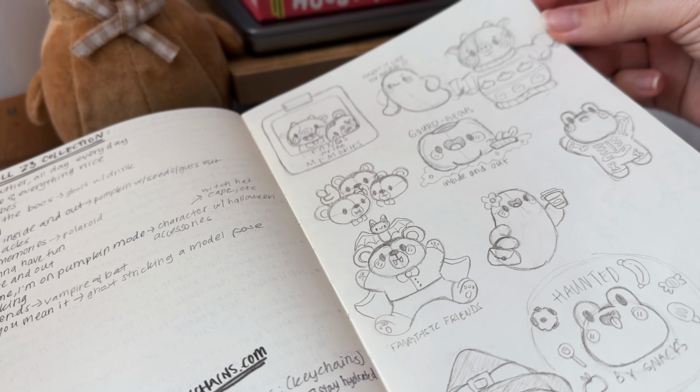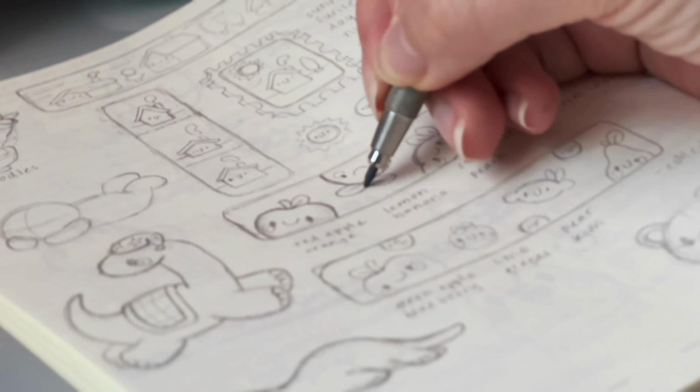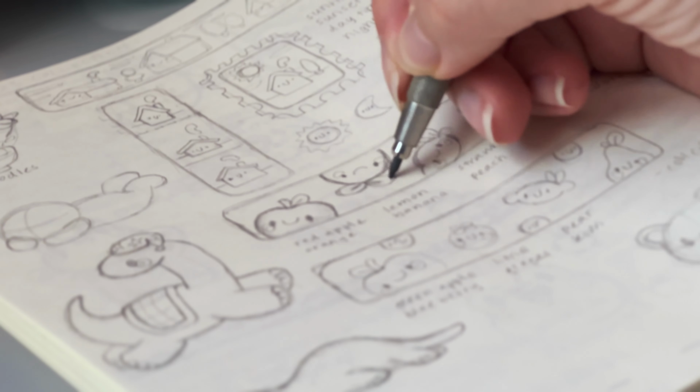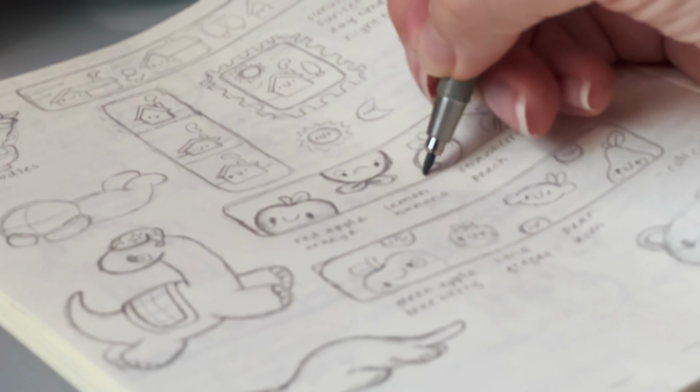Heading into September, I have some very exciting new products that I've been working on. I don't want to spoil too much now, but there may be some keychains and washi tapes coming later this year. I will be sharing those designs and details soon, so more to come on that.